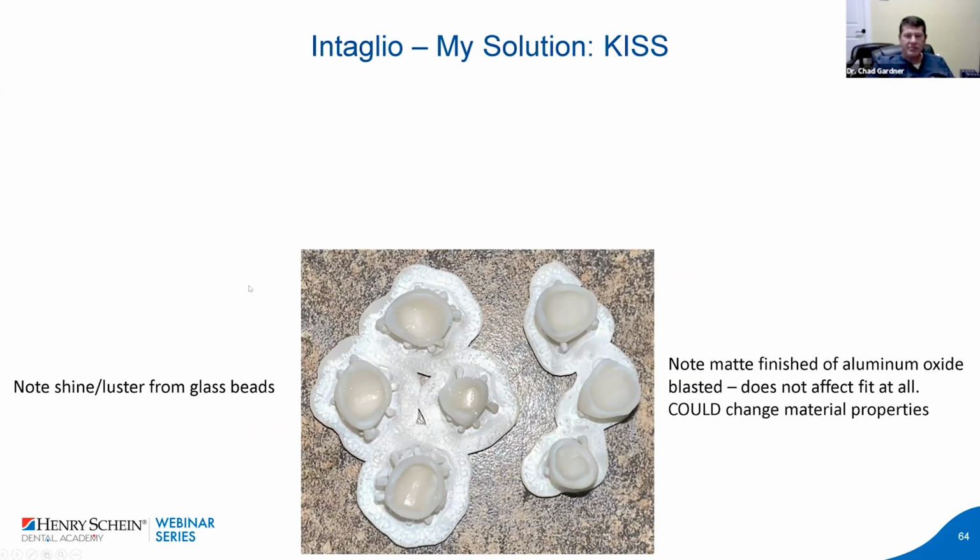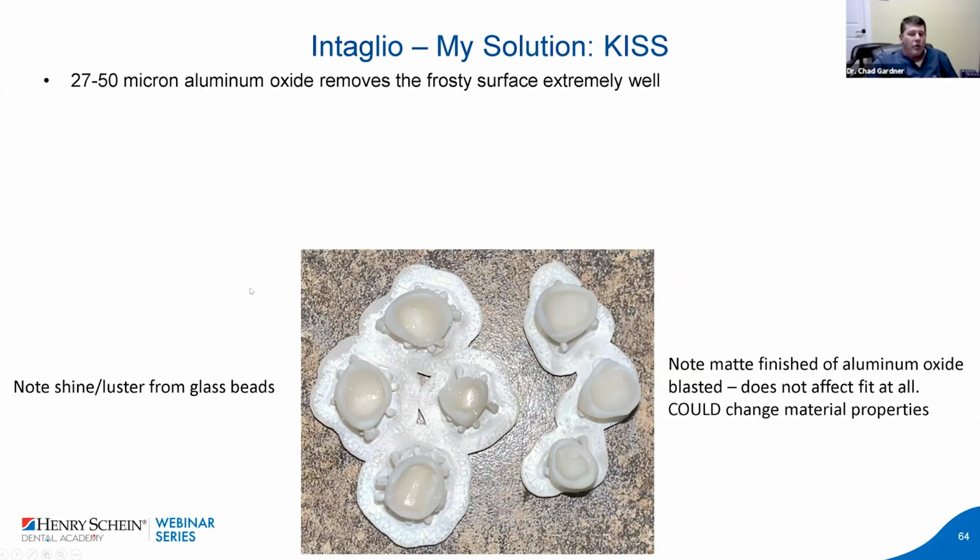Now, I'm realistic. In America, we have aluminum oxide in our offices. And I keep 27 aluminum oxide by my zirconia Cerec thing, and that's usually what it gets hit with. Again, the manufacturer recommends the peening with the glass beads, and it is nice. It's a little slower, but it doesn't create any micromechanical retention.